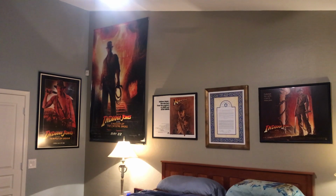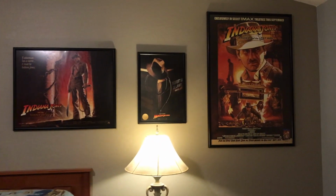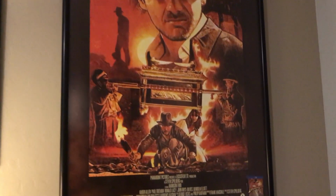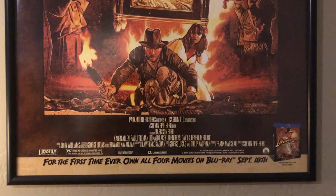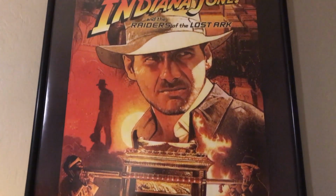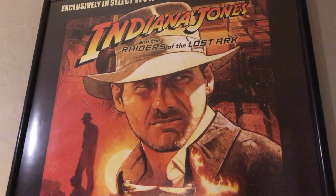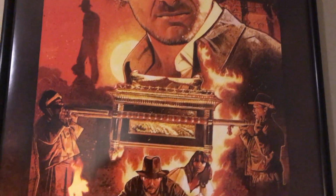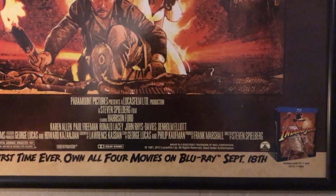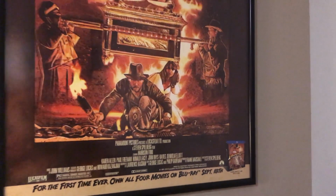Continuing on with the collection tour, this is the last room of movie posters I have to show you guys. We'll start over here with the Raiders of the Lost Ark IMAX reissue poster. This came out around the same time that all 4 movies debuted on Blu-ray for the first time. For this occasion, Raiders was remastered frame by frame, and this was a good opportunity to show it on the biggest screen possible. It was a super limited engagement, only on select IMAX screens. A mini version of this poster was given out at the screenings, but this 27 by 40 double-sided poster from the theaters themselves is pretty rare. The art is by Mark Ratz, who's a great artist who will hopefully get the job of making the Indy 5 posters should that movie come to pass.